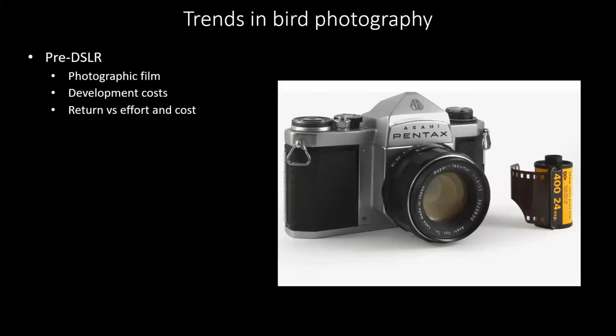All right. I'm not going to spend a lot of time on some of the really technical stuff, because I think people want to learn about the field stuff. But let's whip through some of these things. Pre-DSLR, which is probably pre-2000, photographs were taken on pretty much the same looking cameras as we have today, although more mechanical rather than electronic. We used photographic film. You can see a little 400 ASA 24 exposure cartridge there.